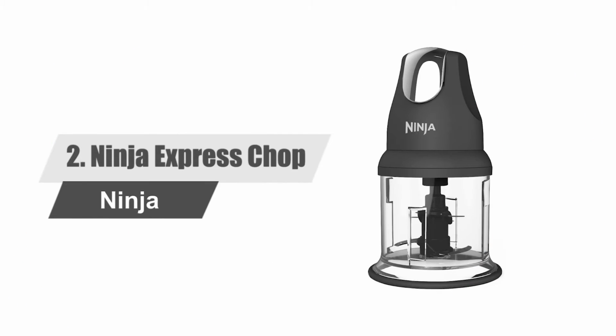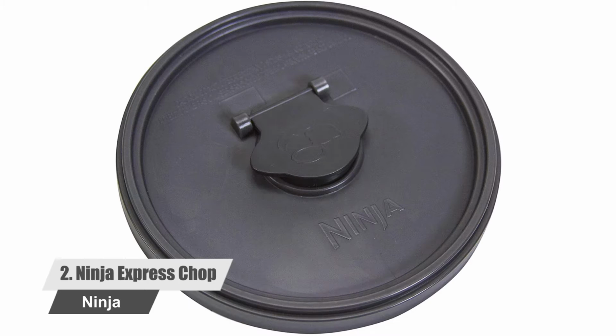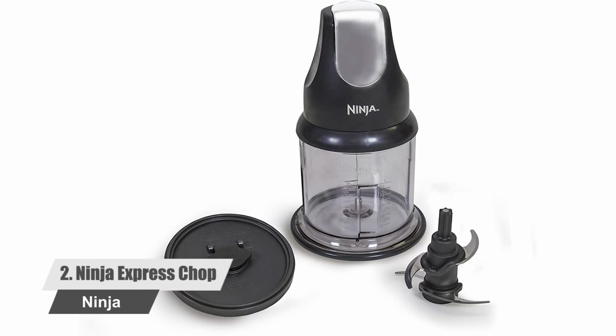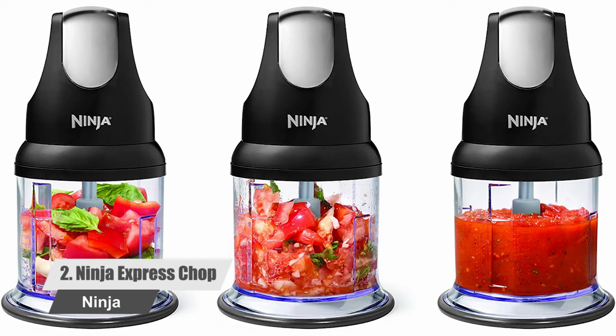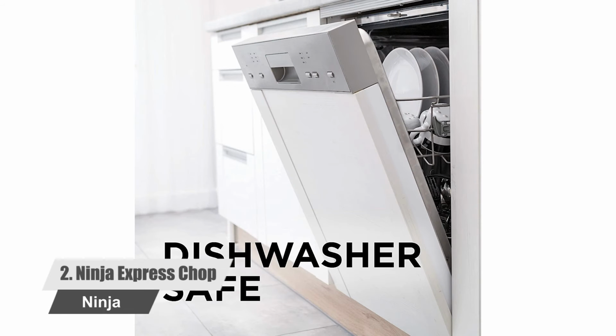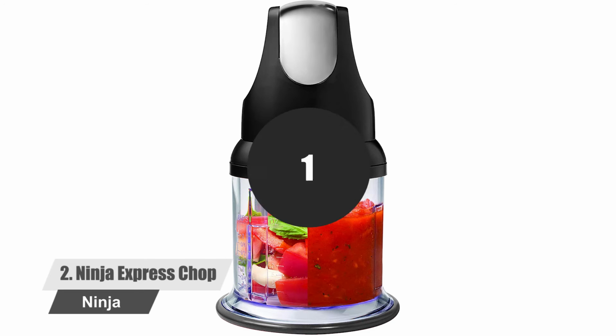Number 2. Ninja Express Chop. The Ninja Express Chop is adorable, but it only has 200 watt power. It can chop a lot of smaller ingredients such as garlic, herbs, nuts, and wet foods. For larger ingredients like cabbage or frozen bananas, I have to spend extra time pre-chopping. One thing I really love about this little food chopper is that it's so small and simple, it fits well in my little kitchen and gets the job done for the basics. It's designed really well and the splash guard can also be used as a storage lid. I wouldn't recommend this for someone looking to chop larger foods in big portions.